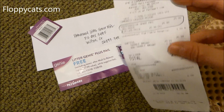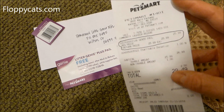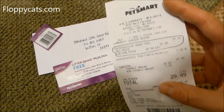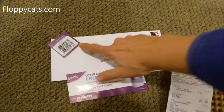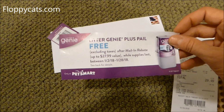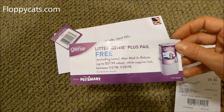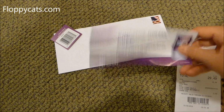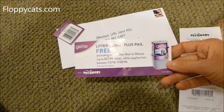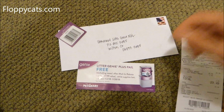you have to circle the item on the receipt. My receipt only has the item in the donation, but I think it's just so that the person that has to process these can easily find it. So you need to do that. Cut out the UPC. These were on a little tear pad at the end of an aisle. So they weren't in the litter box aisle, they were at the end of an aisle on a tear pad. So if you don't see them in your local PetSmart, just be sure to ask about them, because you have to have this little form plus this to do the rebate.